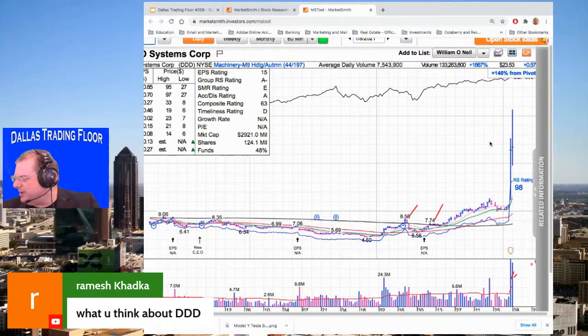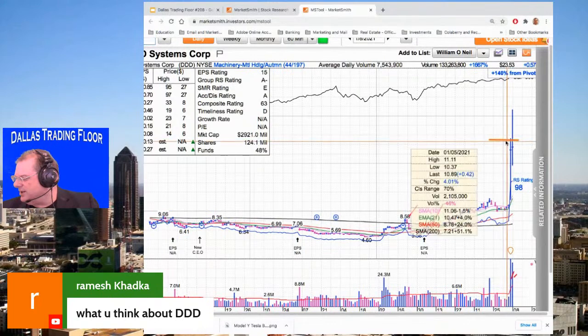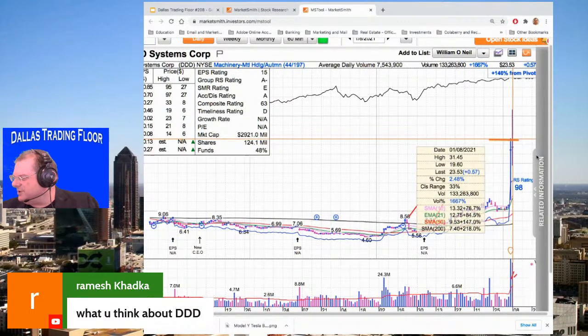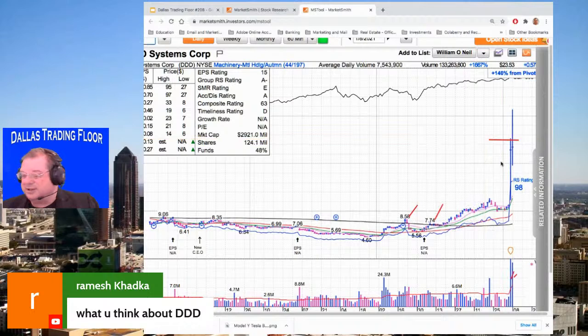It might be buyable if it can go above about that level. So let's look at it. I don't typically like to buy on charts like this, but you possibly could. So at 23, if this thing goes higher, if this goes over 25, you might have a buy. I just would be very careful.